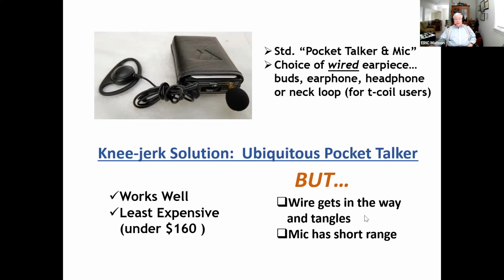But it's got a wire out to the device that you're listening with. So that can get in the way and get tangled up, particularly in a restaurant or dining room situation. And the mic that comes with these is typically short range. May not be sensitive enough for you.